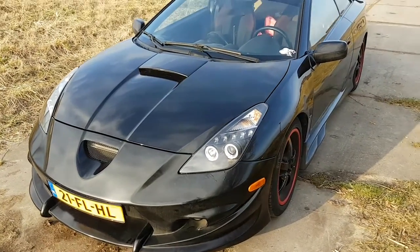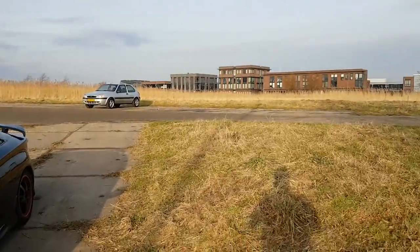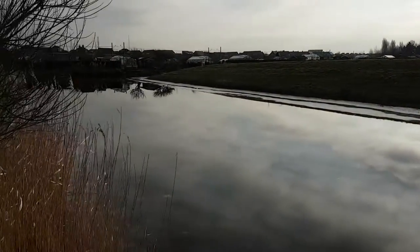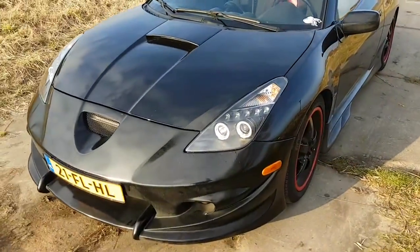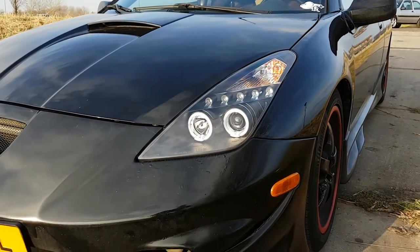So guys, I am at the spot here. It's a pretty nice spot. I have done some pictures here. Like you see, it's at the waterside. And I just wanted to show you the result. My new headlights. They're looking amazing.